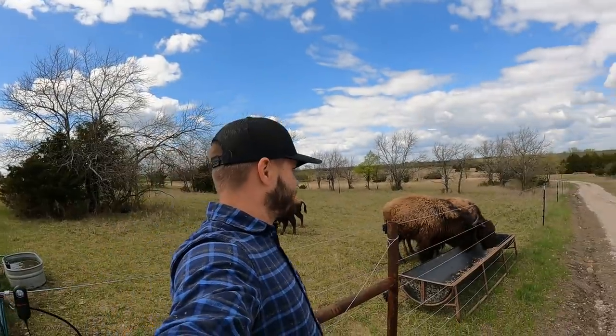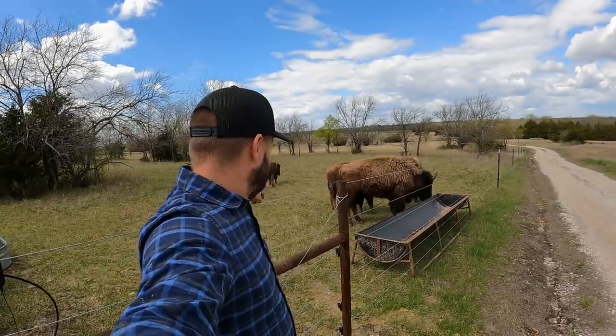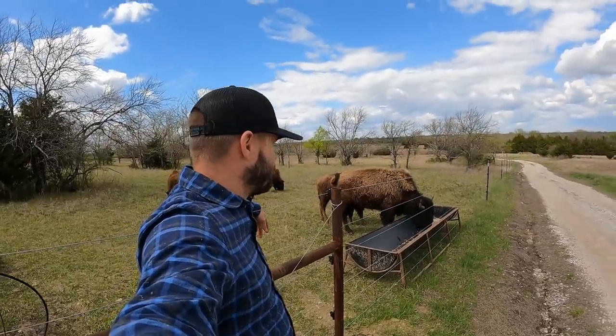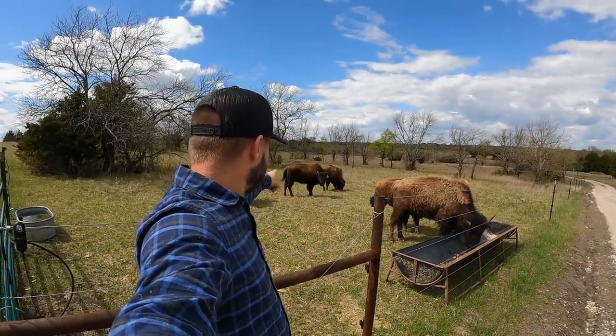As you can see, guys, these animals are doing really well. The bull and the two girls from Peter are coming to feed really well, and these guys are starting to warm up too.